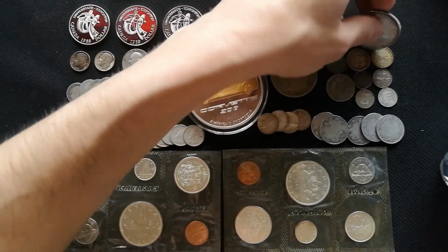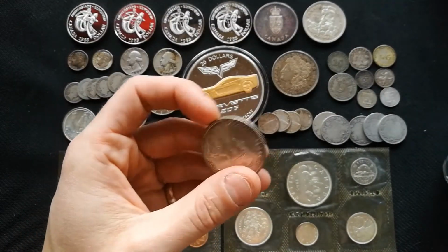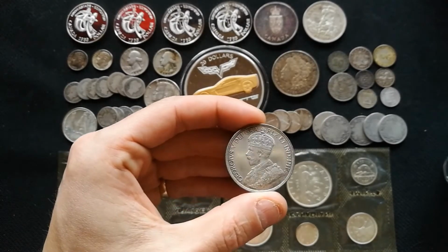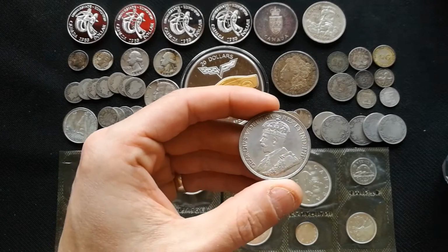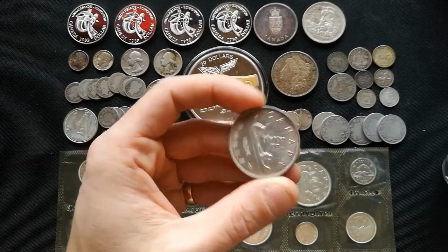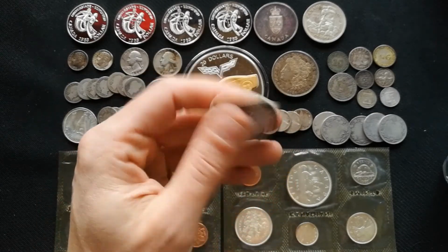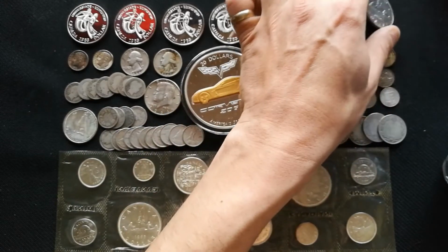And then we have a really awesome Canadian dollar here. This one is a 1936 King George V, and this one is actually in great condition. And I do not think it is cleaned. It doesn't look cleaned at all, so I'm super happy picking those up, because the ones I usually find, I found a few of those before, are very slick, have a lot of wear, so this is definitely an awesome score for spot, one of my favorite coins today.